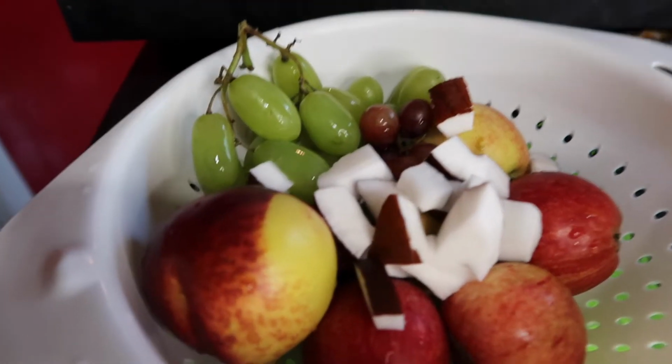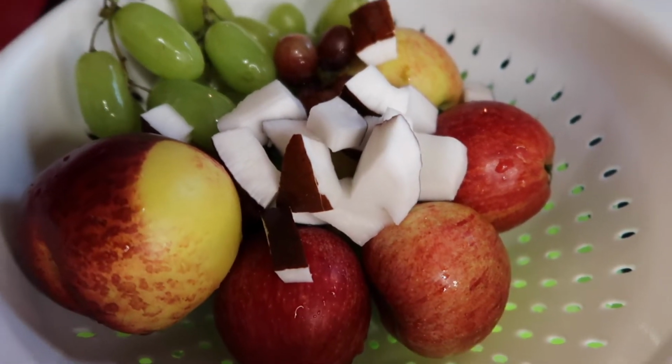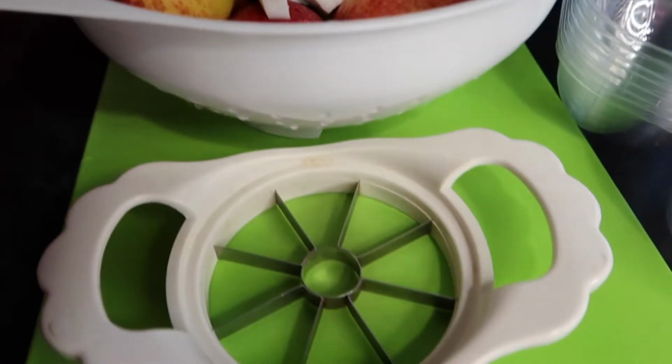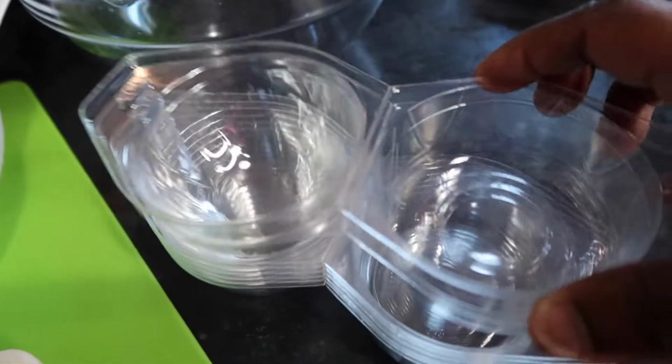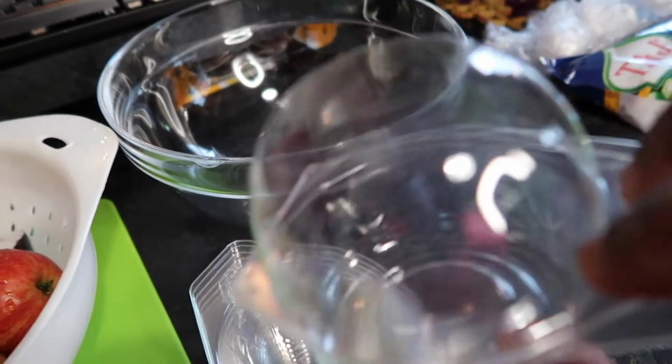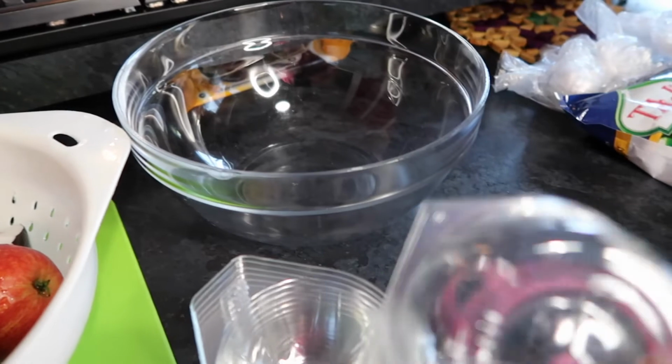So these are fruits and coconut pieces. And I'm going to cut them up and then put them, well, all of them first in this large bowl. Then they're going to go into these small containers that will go into the fridge so that we can just pick up a snack pack. Just a snack of fruits anytime in the day that we want to.